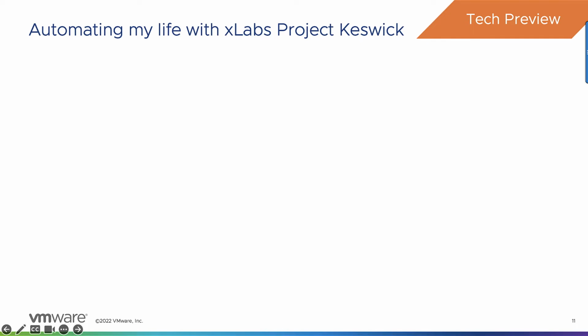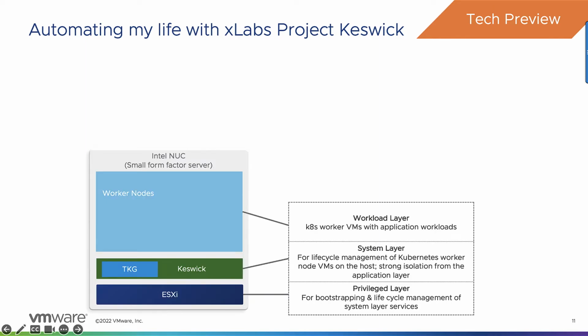So let me describe to you first of all what my infrastructure looks like with Project Keswick and how this works for me. So I have my USB key, which I've inserted into my Intel NUC and powered that Intel NUC on. That has completely built out my system without me even touching it. It's built out the ESXi privilege layer, where we've bootstrapped the environment and booted into ESX. As part of that, we have our Keswick service installed on this, and we use TKG as the Kubernetes infrastructure for this entire node.